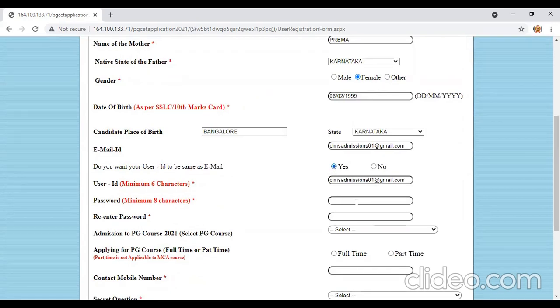And the password. Remember one thing, students: whenever you're creating this, you may go to a cyber center, or ask your friends or relatives to fill up the form. Whatever it is, the user ID, the password, and there is one column called secret question and answer, please make a note of it in a book or type it in your mobile. It is very, very important. Next time, if you forget the password, it will become a problem for you. So please write down the user ID and password.